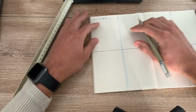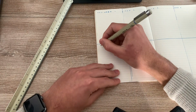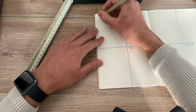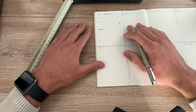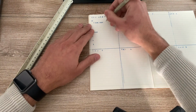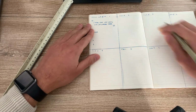Alright, now moving to the weekly spread. For each week, I divide the page into quarters. There should be 8 sections total for the week. First section on the top left, I put the month and the week, and then moving to the right, I label the weekdays Monday through Sunday with the date. For that first section on the top left, add whatever you'd like to set the tone for the week. I like to put a quotation that I find inspiring or impactful, and I also like to list my top 3 goals.